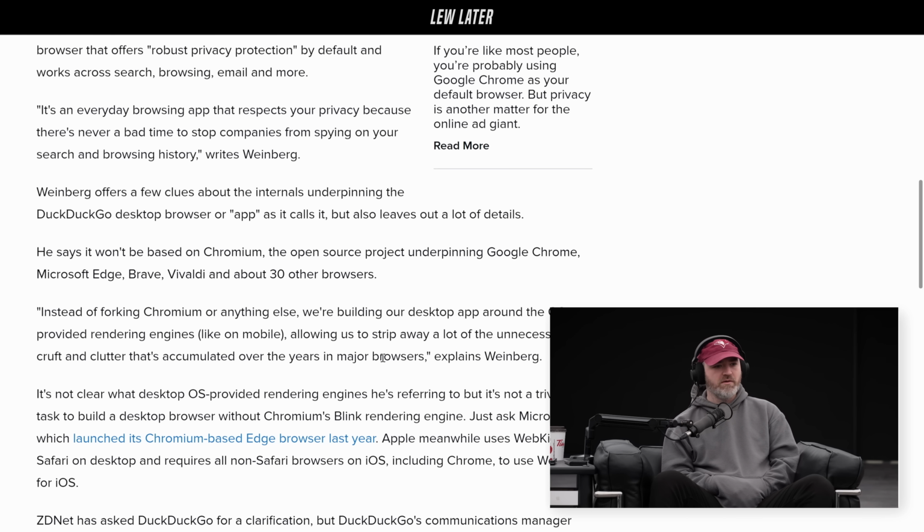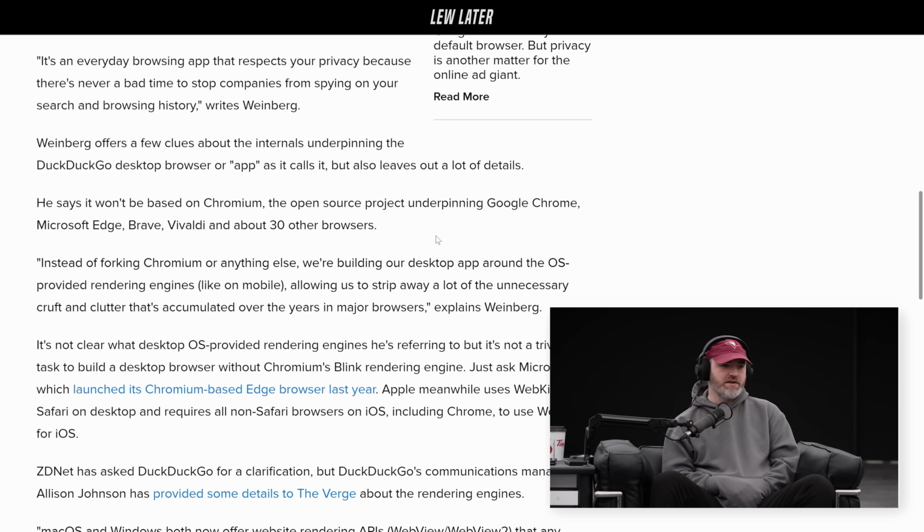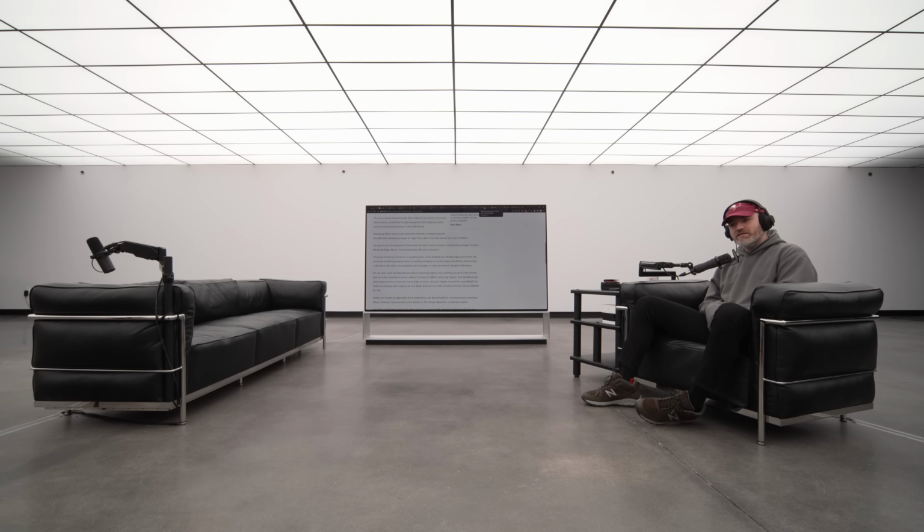Instead of forking Chromium or anything else, we're building our desktop app around the OS-provided rendering engines like on mobile, allowing us to strip away a lot of the unnecessary cruft and clutter that's accumulated over the years in major browsers. So I guess that's shots fired. He's saying, hey, you're a bit heavy over there. Yeah, we're coming in lightweight, like lightning. We're going to be fast. Lean. We'll see. I mean, if it's truly speedy and not lacking features, then hey, man, I'm open game.